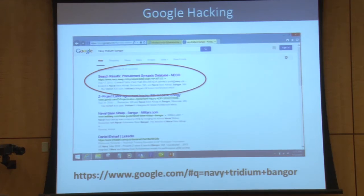Okay, how many folks have Google hacking? Let me see a show of hands. How many folks have heard the term Google hacking? About a third. Okay. Again, it's taking the advanced search capabilities of Google and Bing and other search engines, and then you're just going to manipulate those search operators to start identifying targets of interest.